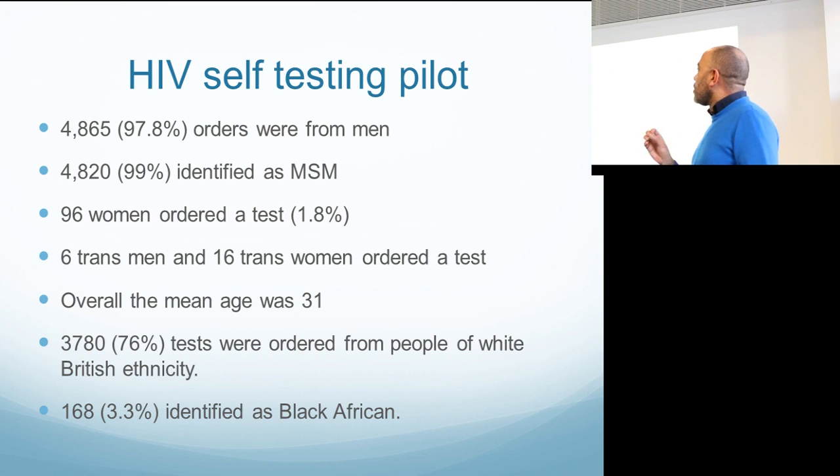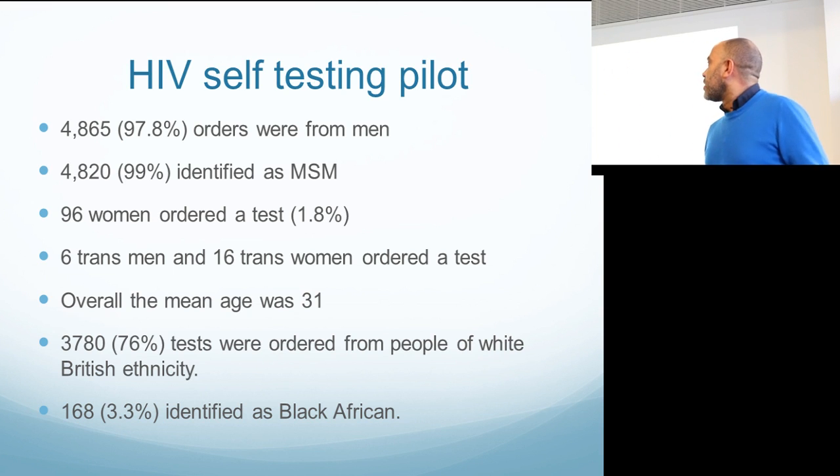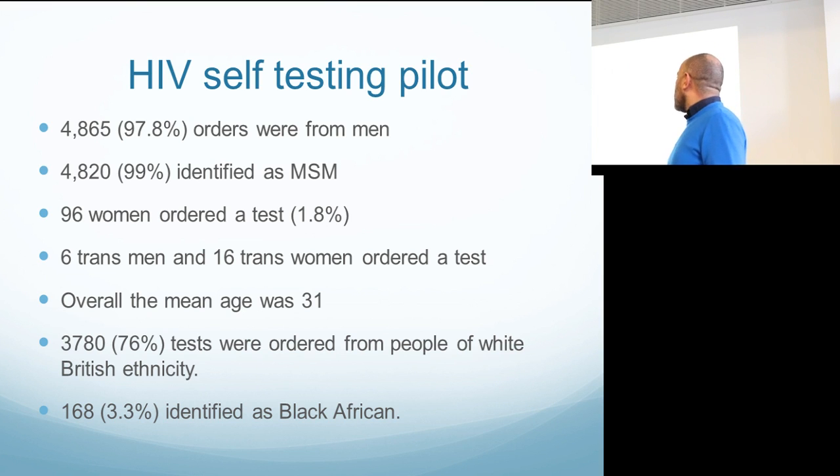So the vast majority were men who have sex with men, and a really small proportion of women, and a smaller proportion of those of trans men and trans women. The mean age was 31, and the vast majority were white British. Just 3.3% identified as Black African.